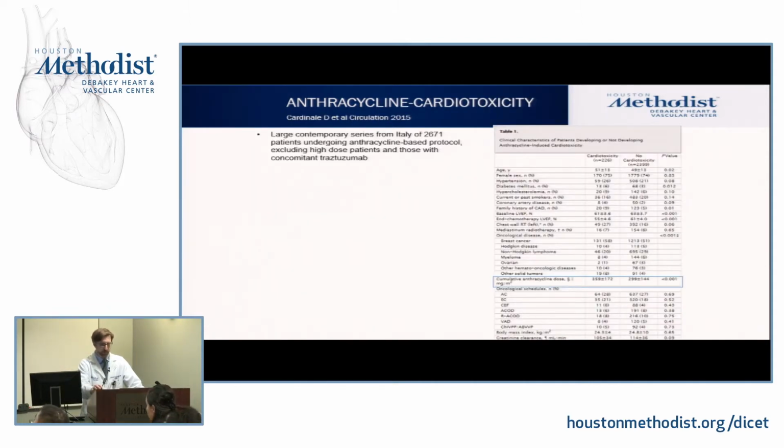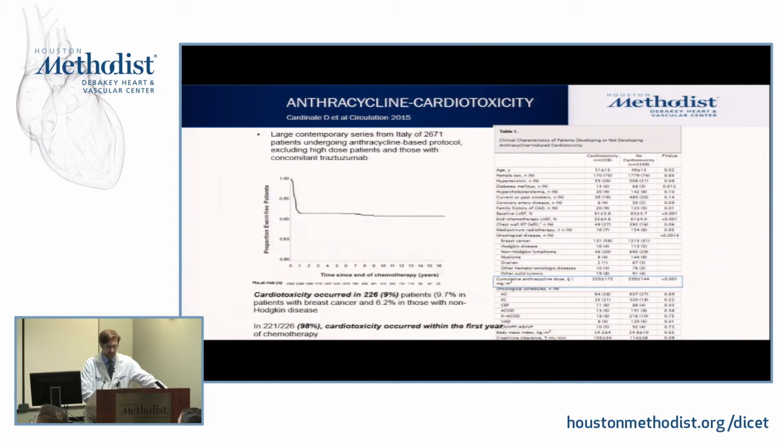So looking at a more contemporary analysis to try to figure out what is the true incidence. This is a large series in Italy of over 2,700 patients undergoing anthracycline-based chemotherapy, and it excluded patients with high-dose Herceptin. They had an average cumulative dose of over 300 milligrams per meter squared of anthracycline, so pretty average risk, I would say. Under 400 is the magic number we're always taught in medical school, which certainly does increase your risk, but it's a continuum and not an over or under binary risk of cardiotoxicity.